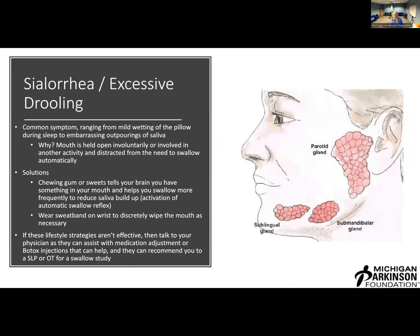Okay, so this next one, sialorrhea, also known as excessive drooling. It's a really unmet need that affects a lot of people with Parkinson's over the course of their disease. Drooling in Parkinson's occurs when there is excessive saliva in the mouth, which leaks out because they may not be aware that they're not swallowing frequently enough, or they may be distracted from swallowing automatically. Excessive saliva can also occur in the throat, and it can lead to aspiration.